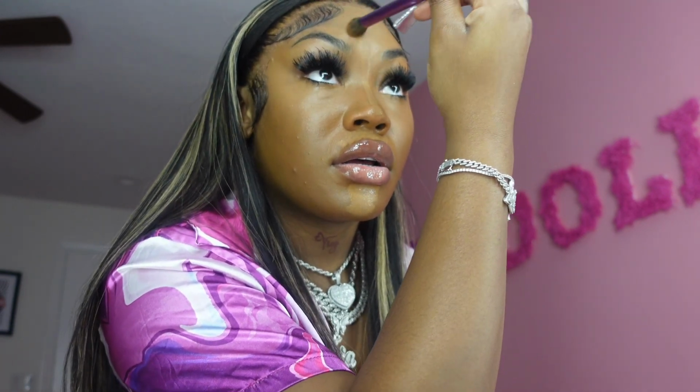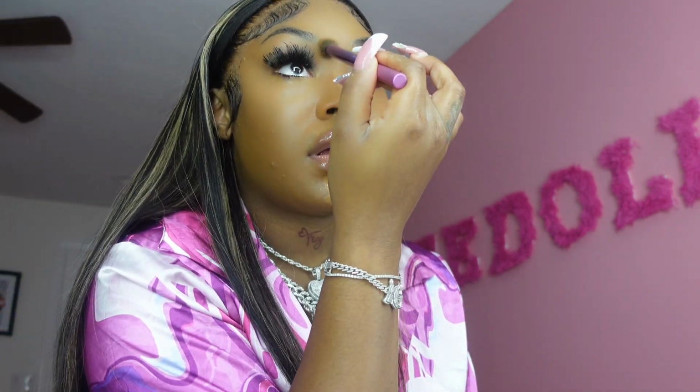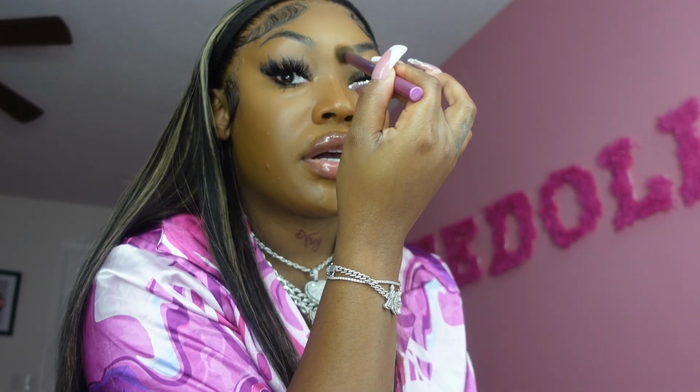Okay, so now that both under eyes are blended out, I'm gonna go above my brow, and I want to go right above where the hair starts. So I'm gonna go just like that, blend upward to get the coverage from where you didn't directly place the concealer. Dab right in the middle of the brows to where you're connecting them.